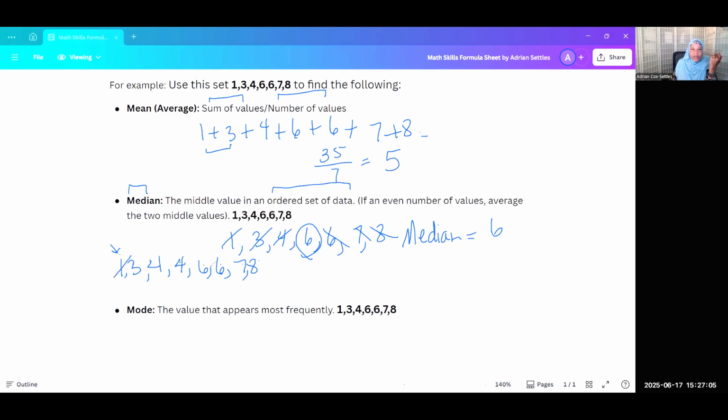So let's do that. We cancel that out. We cancel that out. We cancel this. Cancel this. Cancel this. Cancel this. And guess what? We have 2 numbers in the middle instead of just having one like here. When you have 2 numbers in the middle, you have to figure out what the number is in the middle. You can look at it and say, okay, I got 4 and 6, so the number in the middle must be 5.